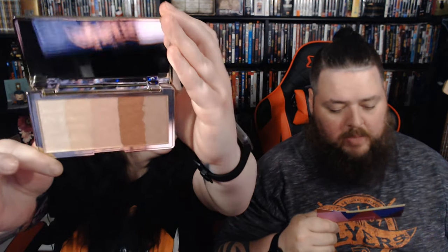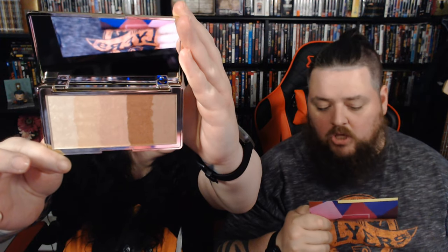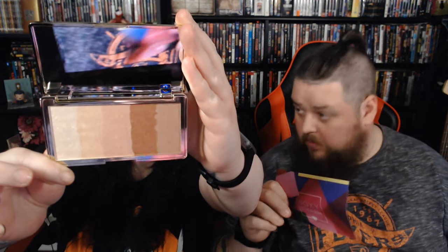So, this is from Touch and Soul. It's the Pretty Filter Glowdient Makeup Palette. A multi-face palette with gorgeous gradient shades that uses your own natural beauty, which you have a lot of, to glisten, bronze, and add the perfect flirty flush.